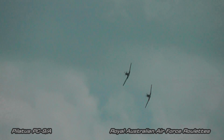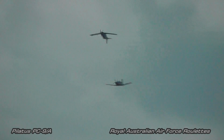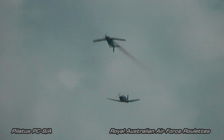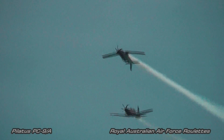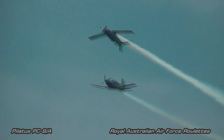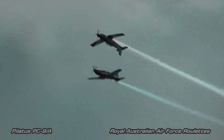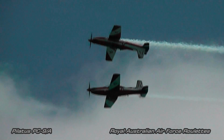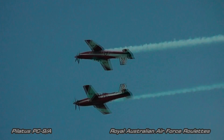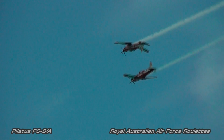And if you look now, Roulettes 5 and 6 are setting up for what we call the Roulette Mirror. Roulette 5 has just rolled inverted at 500 feet, and Roulette 6 will fly directly underneath him. Ladies and gentlemen, there is no illusion to this maneuver. Roulette 5 is directly inverted above Roulette 6. Those tail fins are just within a few feet of each other. Yeah, there's about a metre or two of separation between their tails, so there's a lot of practice that goes into that manoeuvre.